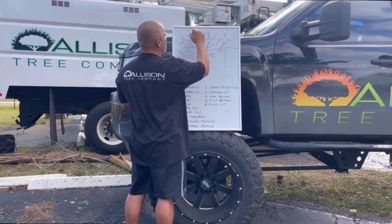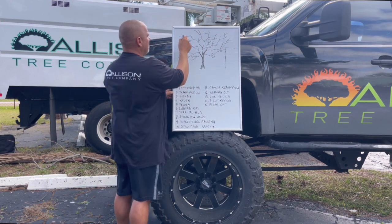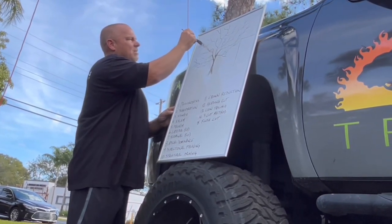Then I'll come over here, I can do a little bit bigger one. I'll take that out. And then looks like we'll take this out here, okay? And then who knows, we might even get to take, I don't know, this out.